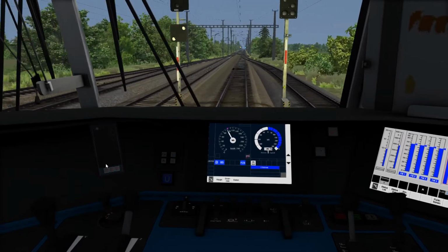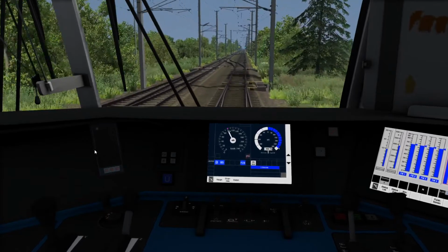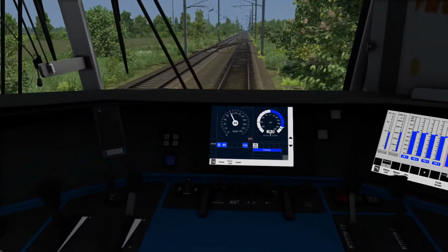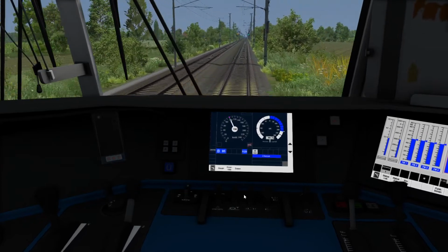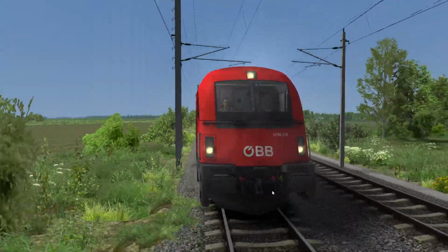You've got a Mirel safety system as well. This is used in the Czech Republic. I will demonstrate a Mirel system one day, but I just want to find another Czech route that I'm comfortable with running it on. We've then got the brake release, so sanding, brake release, headlight controls. We can hit the headlights up a notch if you want.